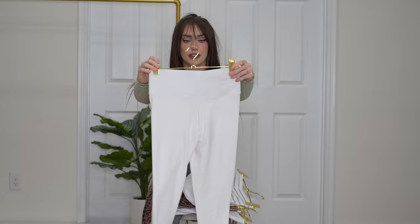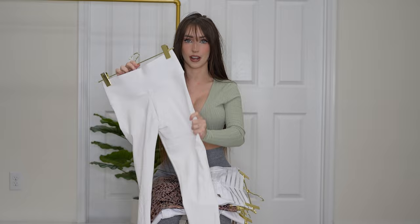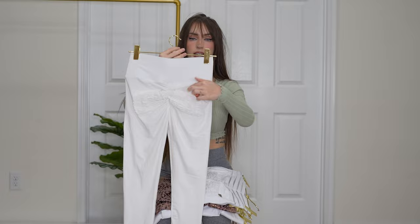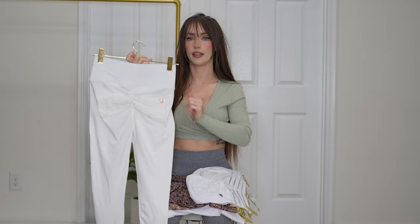They're just solid white leggings. The material is super, super soft. Has a really thick waistband. I would say there's not a ton of compression, but a little bit of waistband compression. The back has a pocket on each booty cheek, and the scrunch butt as well. These are really cute and super flattering.